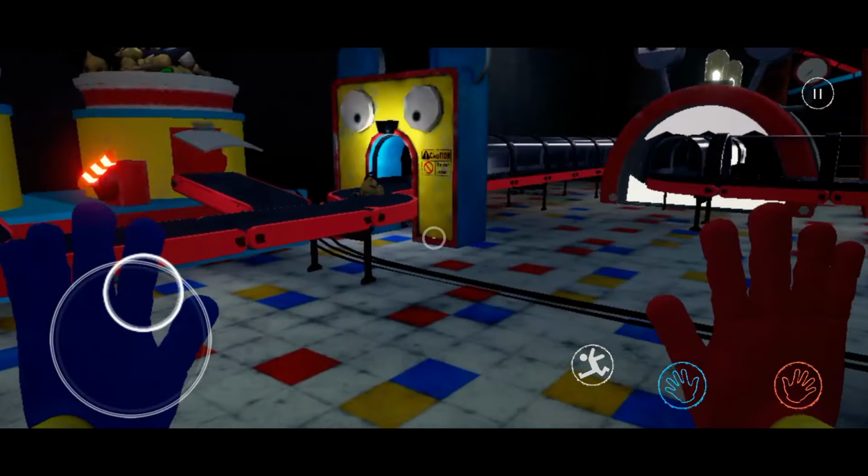Red. No. Red, green. Round 2. Yellow. Yellow, blue. Yellow, blue, yellow. Yellow, blue, yellow, yellow. Yellow, blue, yellow, yellow, yellow. Yellow, yellow, violet.